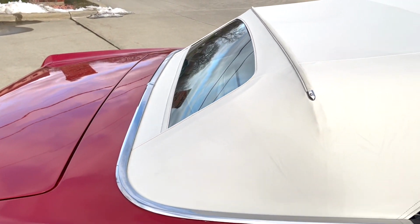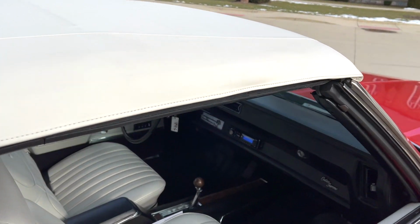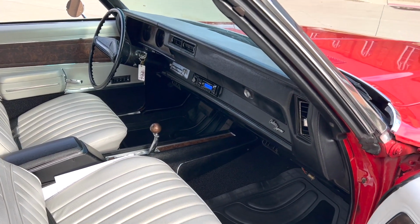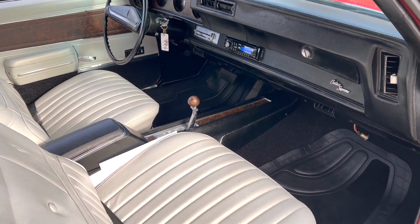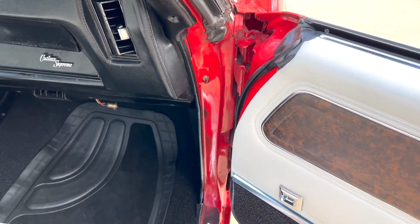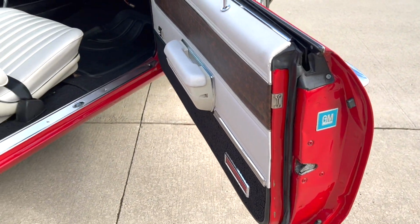Super windy today. I didn't want the deck lid to blow up while I was taking video. It's got a trunk mat and spares in it. Here's the passenger side for you. You can see the factory seat belt system in it. Floor mats. Your jams. The doors. All the jam stickers in the doors.